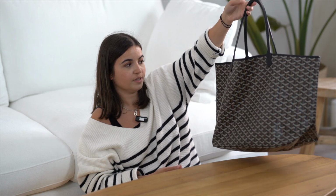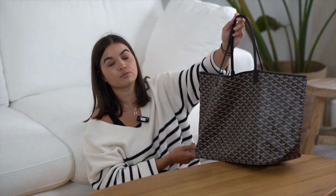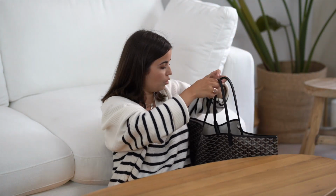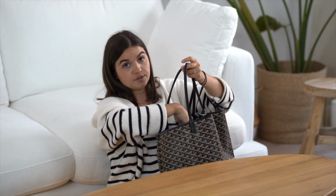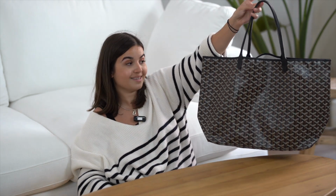I offered her to take it in consignment. She accepted. I'm happy because it's the first time I have one. Each time people gave me these bags to sell, the prices were so expensive. And this one was okay. You have also inside the little pouch with the protection paper. It comes with the entreprise certificate, okay, guys? It's brand new, and the price is 1,570 euro.